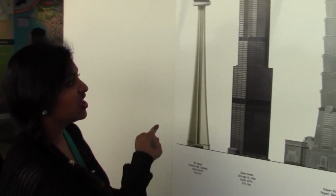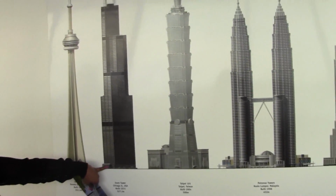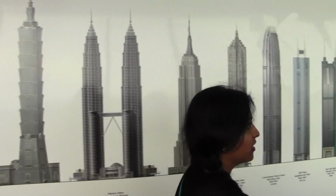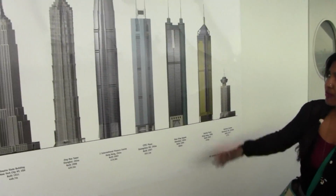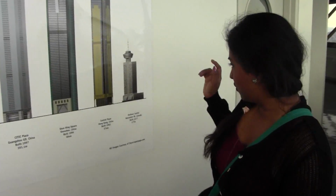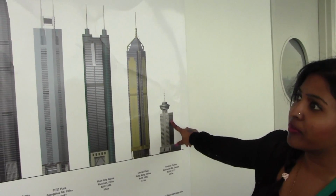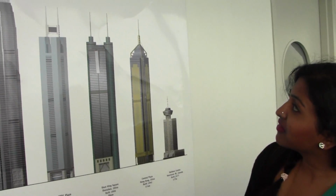Over here, we have a map of the skyscrapers in the world. Good to see that Toronto is still number one, yes. Sears Tower in Chicago. And of course, you guys can obviously see all of this on Google, so I'm not gonna point all of it out to you, but the Vancouver Lookout. Yeah, that's the last one. It's a small little tower, but it's still there.